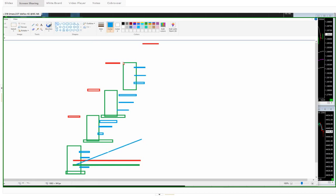Now, what happens if the liquidity starts sticking? What happens if they don't pull away this time as the price trades up into this area? The price trades up into this area, and for the first time, it actually hits into that liquidity. What are you going to see?